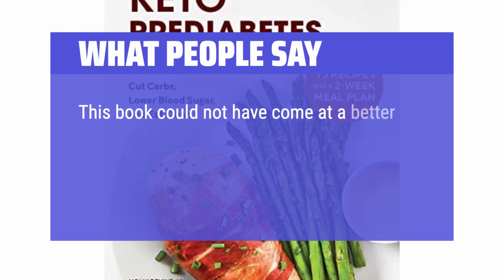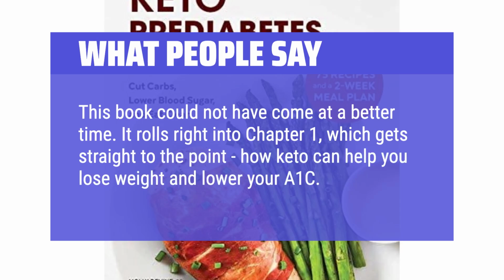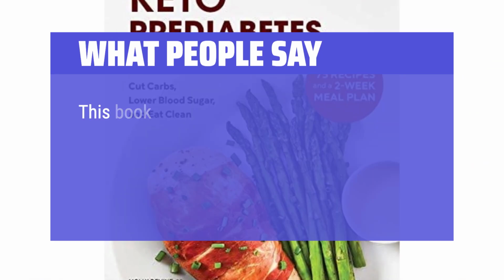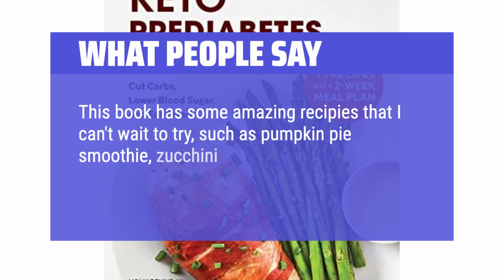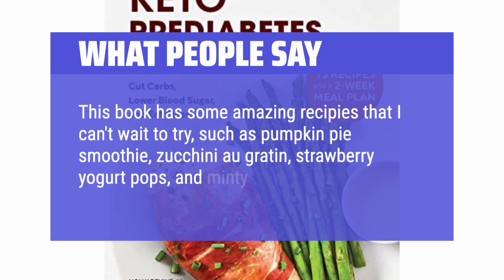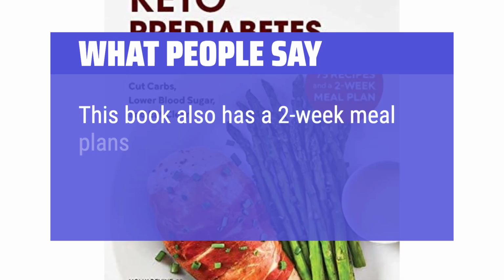This book could not have come at a better time. It rolls right into chapter 1, which gets straight to the point, how keto can help you lose weight and lower your A1C. This book has some amazing recipes that I can't wait to try, such as pumpkin pie smoothie, zucchini au gratin, strawberry yogurt pops, and minty hot chocolate. This book also has a 2-week meal plan to guide you along the way.